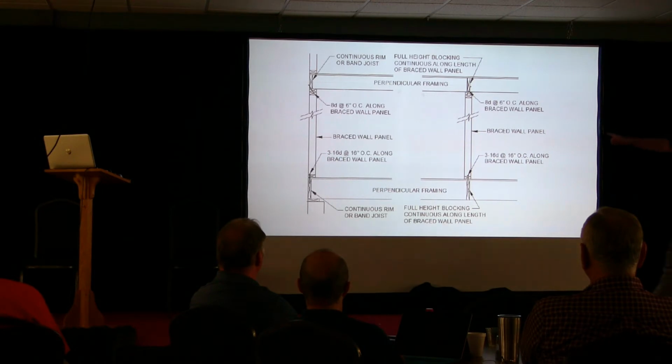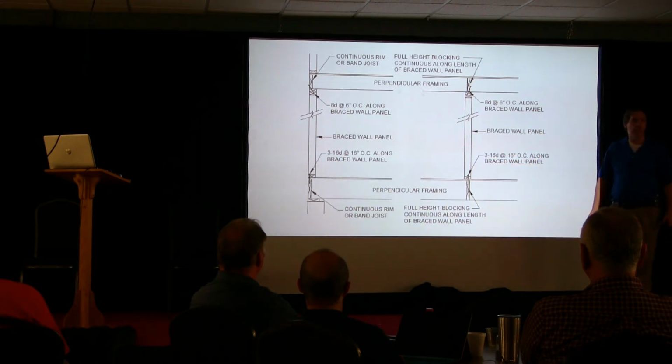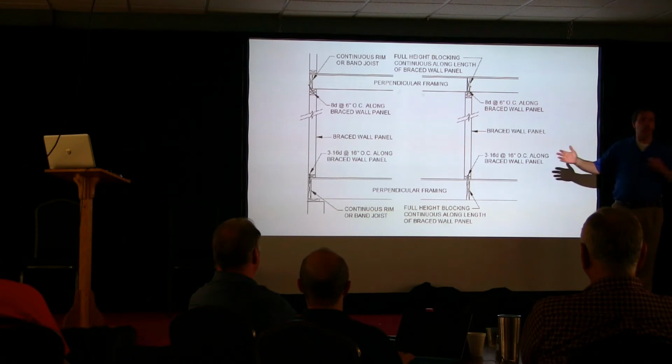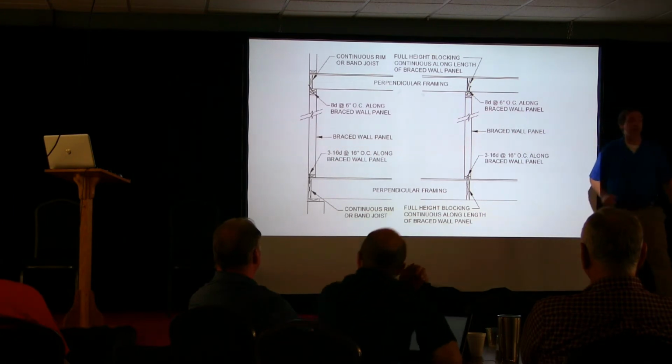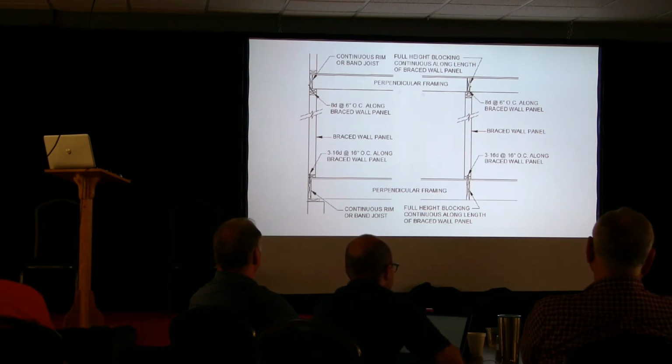And if you've got an interior load-bearing wall, look what the requirement is there. Same thing. It blew my mind when I noticed that. I never thought to look at it. It's probably R602.10.11, somewhere right around there.